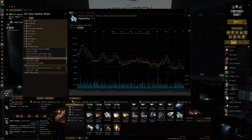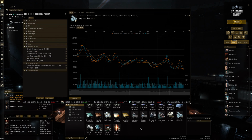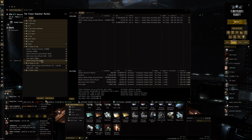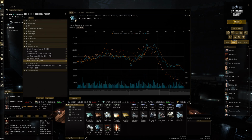Something like 9k should easily be possible, so we're gonna put them in here as well as part of my library of stuff that I need to keep an eye on. Then we've got the viral agents that I'm trying to buy, and the water-cooled CPU that I've triggered as well. All right, gotta take a look at that market as well.